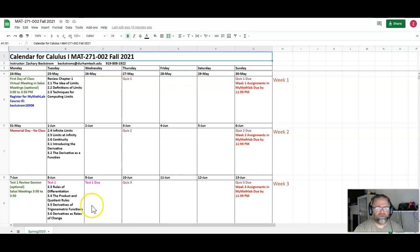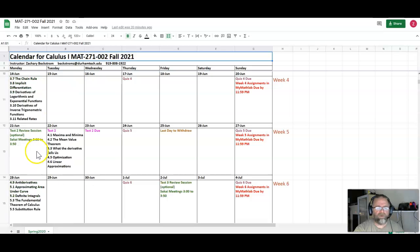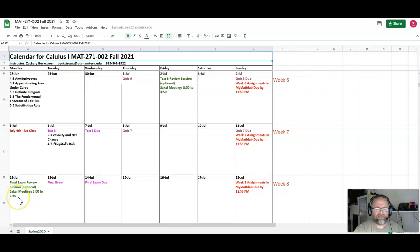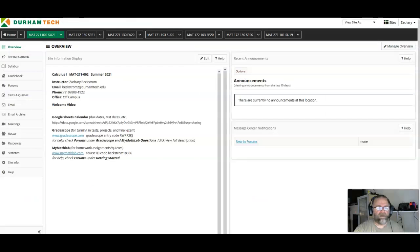We're also going to have optional virtual reviews in Sakai, and I'll be talking a little bit about that later, but those are scheduled here as well. In green, I'll have a first day of class review. They'll be at 3 to 3:50, and then one before test 1, one before test 2. The one for test 3, there's a holiday right before it, so I'm going to do it that Friday before. And then we'll have a final exam review. You do not get an absence if you miss that. But they will be very helpful, and you can come and ask any questions that you're having for that test.